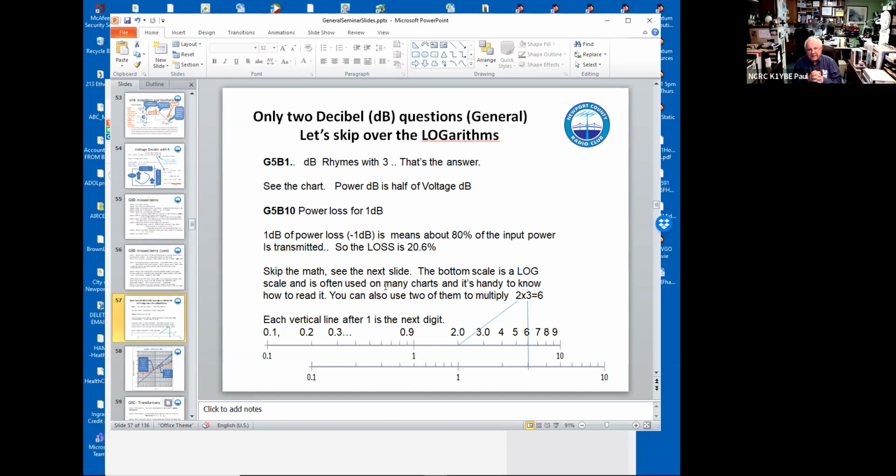Okay, those are little hints that I'll try to tell you. Decibels, they're not that complicated, but they are complicated. So I'll go over this again later, but all you need to know for the general are these 2 things, 3 and 20.6. Fair enough? So I'm going to leave you with that for the week, and I'm going to ask if there's any questions. That's the end of the slides for tonight.